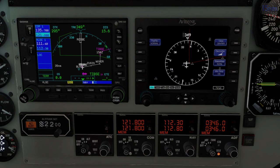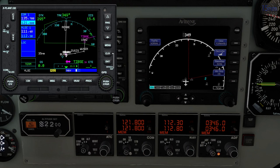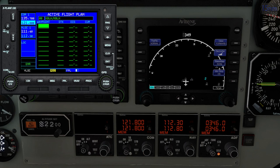Actually, I'm going to change this, I think. I like that. Yeah, I like that. We have to pop this out because, as I said before, if you move the scroll wheel to make changes, it goes to the airport diagram. All right, flight plan. So for today's flight plan, we're going to clear our last leg's flight plan. And then we get to start all over.